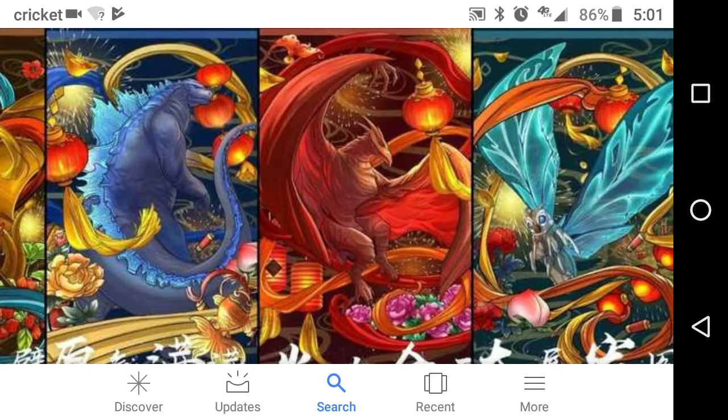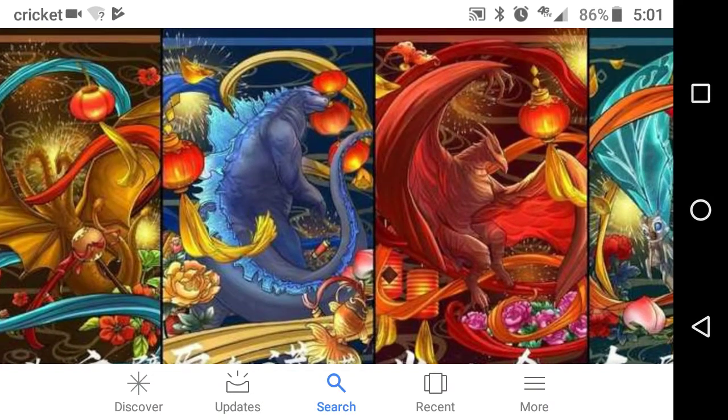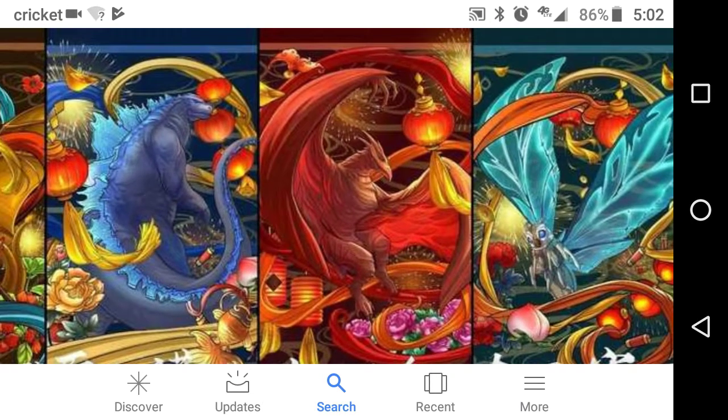Then we have Rodan. He kind of looked the coolest. Like he's dancing around all these ribbons. That's what it looks like here. I can see that Rodan is smiling. And then we have Mothra. She looks so beautiful. And hold up.